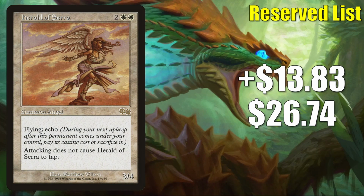Number 5 is our only reserve list card of the day. It is Herald of Sarah, going up $13.83 to $26.74. That is a 107% increase. This can see a tad bit of commander play since it is a very open format, but this does appear to be a reserve list buyout.